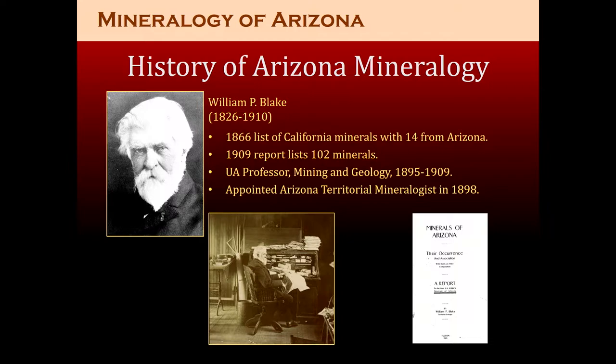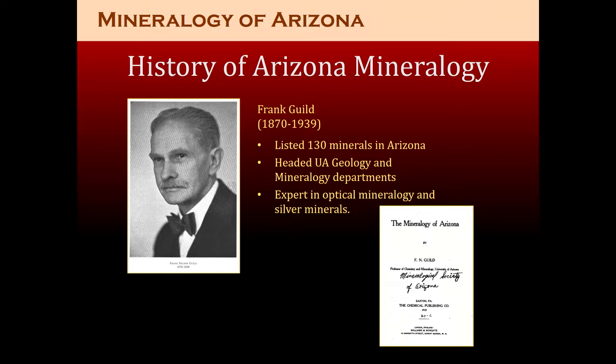And then the next person, Frank Guild, who was also a professor at the University of Arizona, and they had to be there at the same time, published this list, and it's privately published by a company in eastern Pennsylvania. He lists 130 minerals, and he refers to Blake's 1909 report several times in the footnotes, but he didn't include all the minerals Blake had. I have a feeling the two of these guys were both at the U of A, and they may have been a little bit competitive about who was doing what. We'll never know that, of course, but one guy comes out one year with 100-plus minerals. The next guy comes out a year later with 130 minerals, but he doesn't include all the ones from the guy the year before.